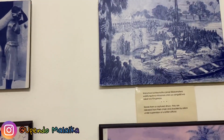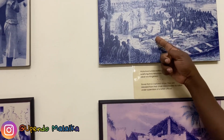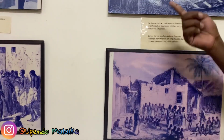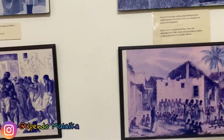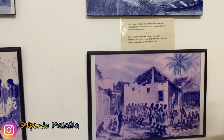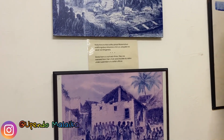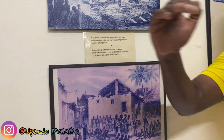But one thing which can be a major reason that supported the abolition of the slave trade was not human rights, as they were saying. Human rights were there, but even these people didn't care about that because it was a business that was giving them benefit. So the main reason that supported the abolition of the slave trade was the industrial revolution in Europe, which led to the change from human labor supply to machinery labor supply.